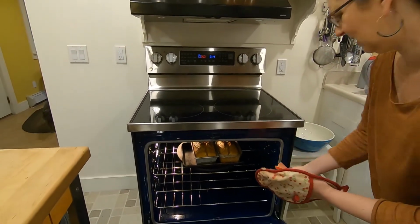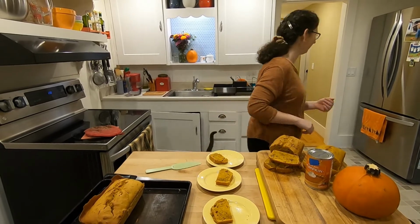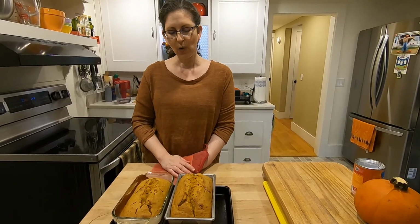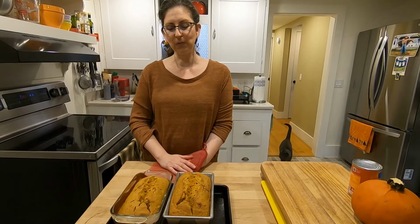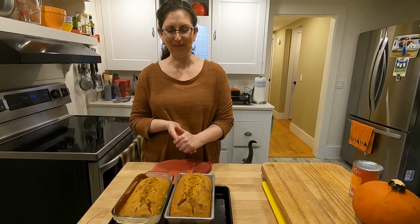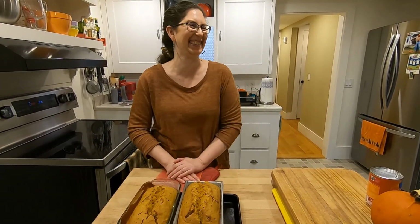Our bread is finally done. Oops. Our bread is done, and according to the recipe, we're going to let them sit here for 15 minutes while they cool. And after that, we're going to take them out of the pans and wrap them with aluminum foil and put them in the fridge. That's what they say for our recipe here.